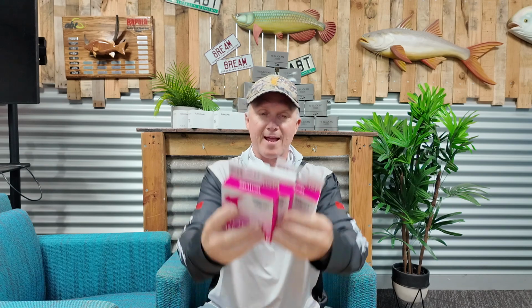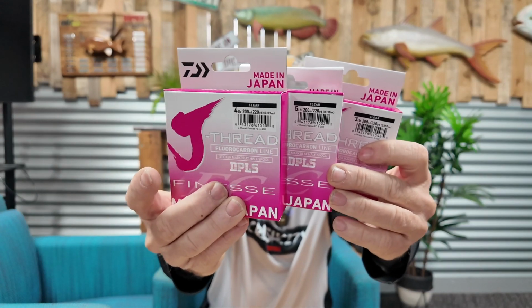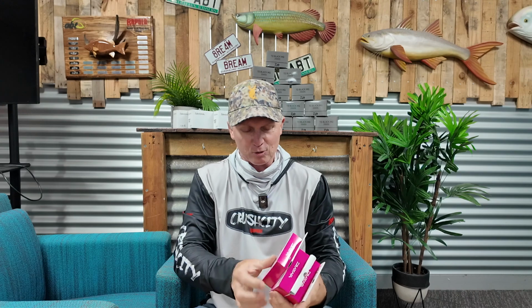And we'll be using those on the live stream and for the bream tournaments into the foreseeable future. So interesting. I'm going to have a big spooling session. They were nice. They did send lots of 3, 4 and 5 pound J-thread finesse fluorocarbon to go on it, and I'll be looking after these reels as part of the loan kit that they've given me to fish the Daiwa bream series with. So very interesting.